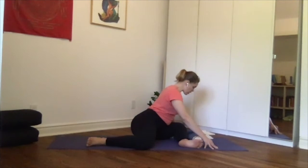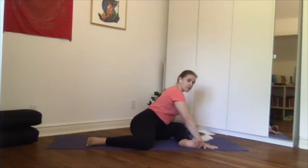So we're looking for sensation in the right outer glute, butt muscle, or thigh. And we're looking for it not at such a huge intensity, like maybe somewhere between a 3 to a 5 out of 10, but certainly not a 6 or a 7. That's too intense. We're going to stay for about another 30 seconds.